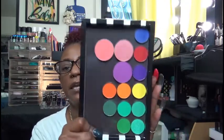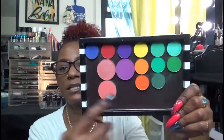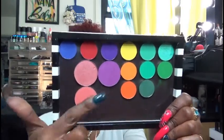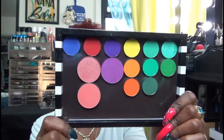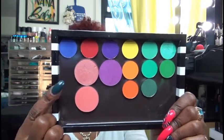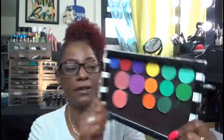And then I have my Coastal Scents eyeshadows that I picked out myself, as well as 3 blushes. These are the shadows. All of these smaller ones are Coastal Scents. All of the larger ones are La Femme blushes. And I use them as eyeshadows. But if I want to use them as a blush, I can. I'm going to use it as an eyeshadow. So those are the eyeshadows.